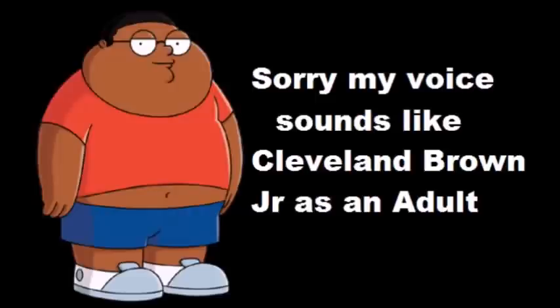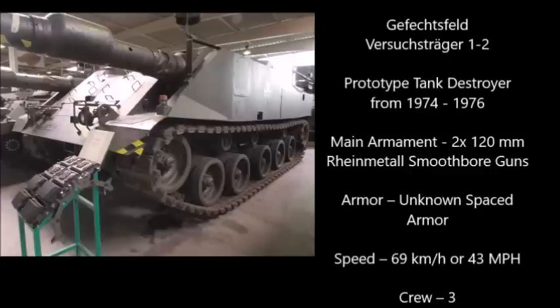So let's start. The first tank on the list is the German Gefechtsfeldwerkzeugtracker 1/2. This was a prototype tank destroyer from the 1970s. The main problem with this tank is simple. It has two guns mounted near the tank's hull.